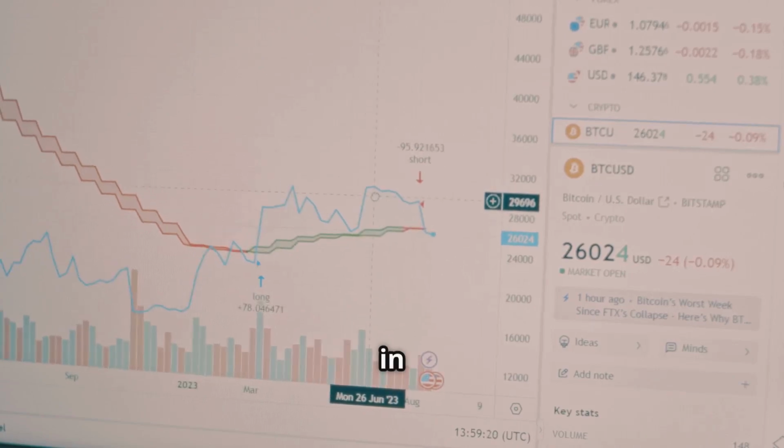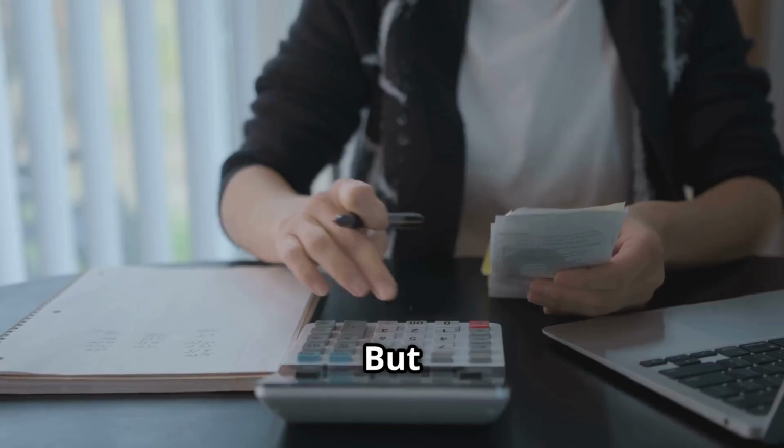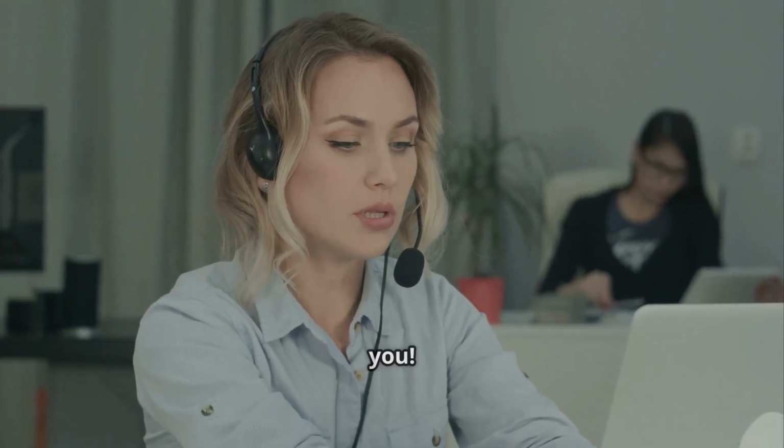Alright, let's dive in. Coinrule is a game changer in the world of crypto trading. Imagine having your very own trading bot, working 24/7, executing your strategies while you're busy living your life. Sounds amazing, right? But before you get started, you might be wondering, how much does this magic cost? Don't worry, I've got all the details for you.